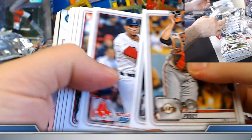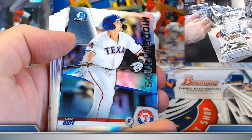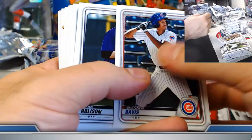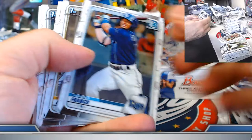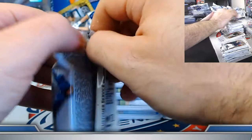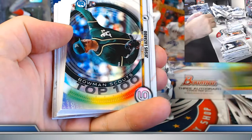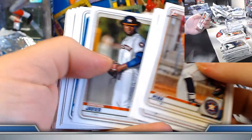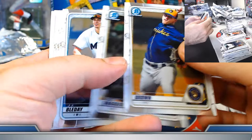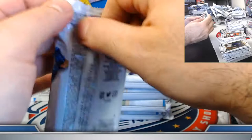Kino. Alvarez rookies. Pipeline, Detroit Tigers, Sam Huff, Hidden Finds, Prospect Insert, Dalton Varsho, Top 100. Just looking for some chromium. Not yet. Athletics Pipeline, CJ Abrams 30th, Lazardo Top 100, Huff and Robert Paulson chromes, not yet.